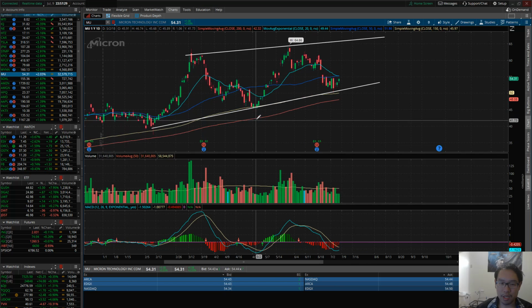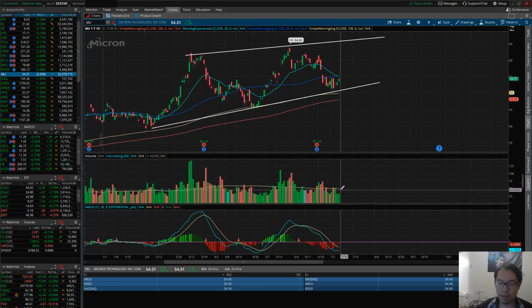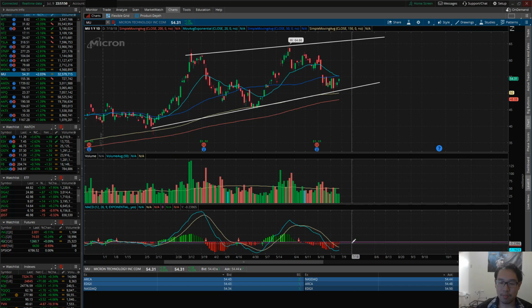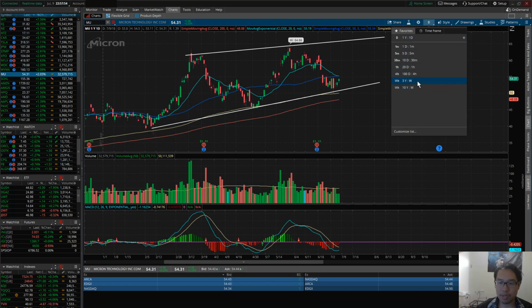Note that initially, look at it down here, when we're near the bottom, the volume is a little low, and here we have volume that is kind of low, but once we do have buyers coming in, we do expect volume to increase at the very least a little bit. So I would be looking for a volume increase, especially if price goes up. Look how the MACD is curving up, right? This is something we want to see, and I want to show you guys the 3-year chart as well.